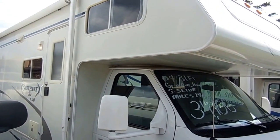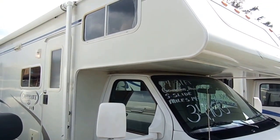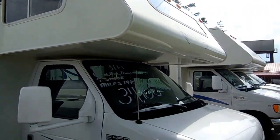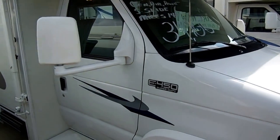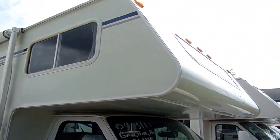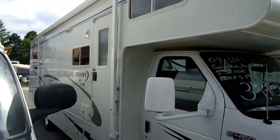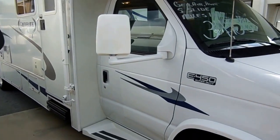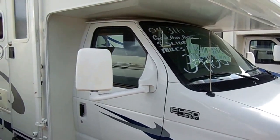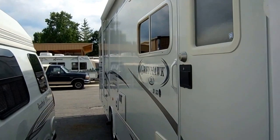Today we're looking at a like new 2004 Jayco Greyhawk model number 31SS. Folks, this motorhome only has 14,000 miles, 97 hours on the generator. I guarantee you're not going to find a lower mileage, more like new condition 2004 model on the internet anywhere. It's knee deep in Michelin tires. They look like new. There's no delamination. This thing's been kept under cover when not in use.